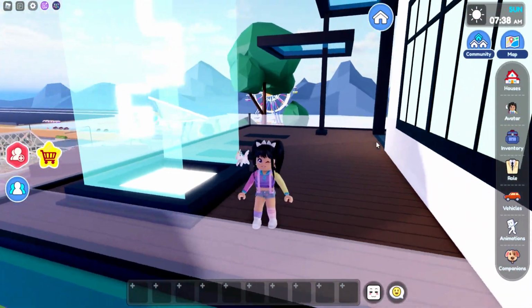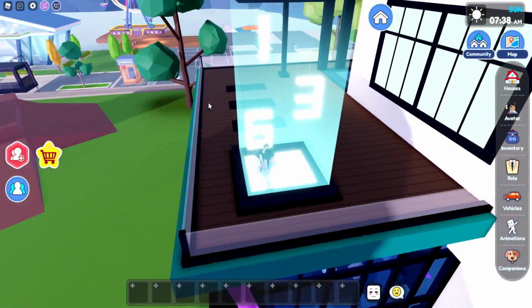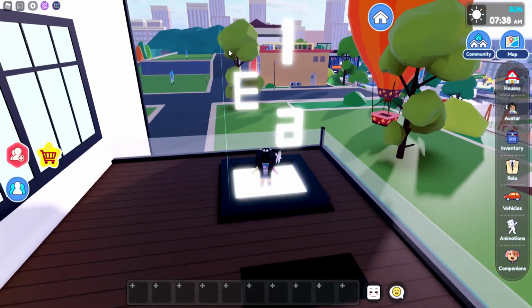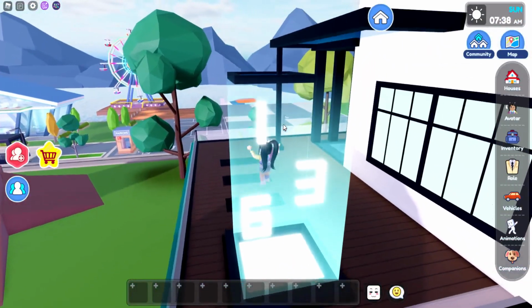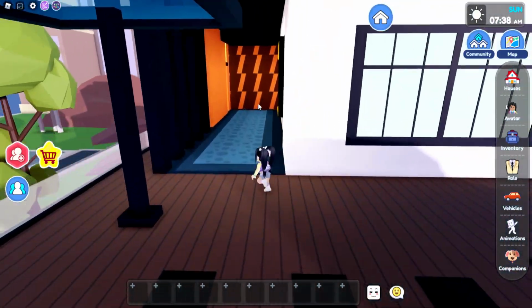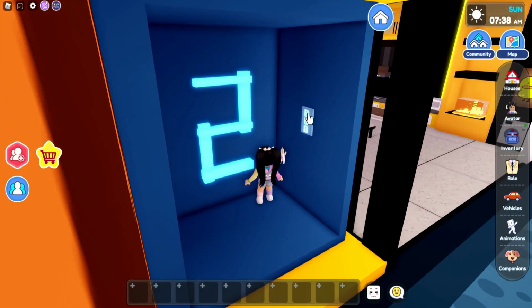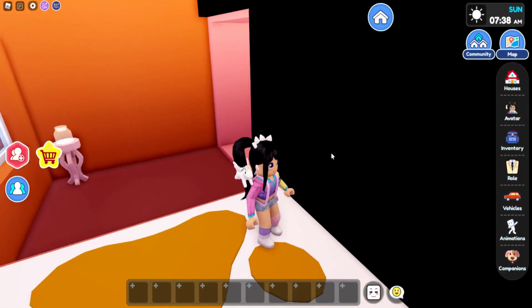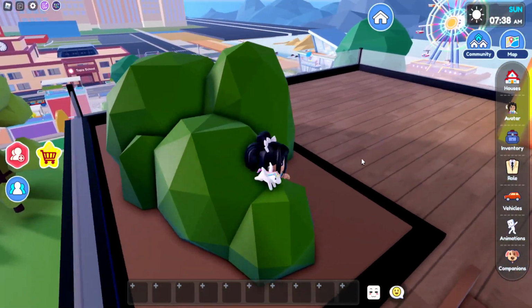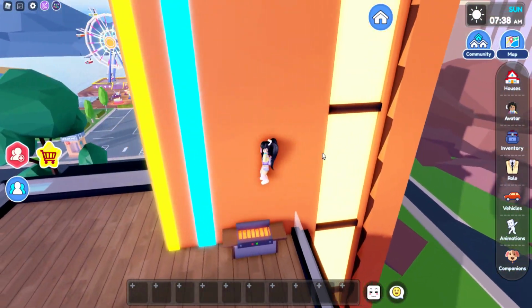Okay, what does this say? 163 or 136? 163. Okay, we're gonna need to remember those numbers, I think. Okay. There's number 2. Let's go up to 3 and see if we need those numbers for anything. So, 163. Can we go up here?